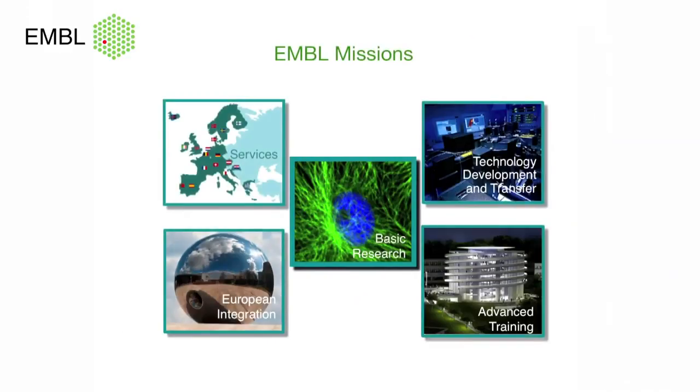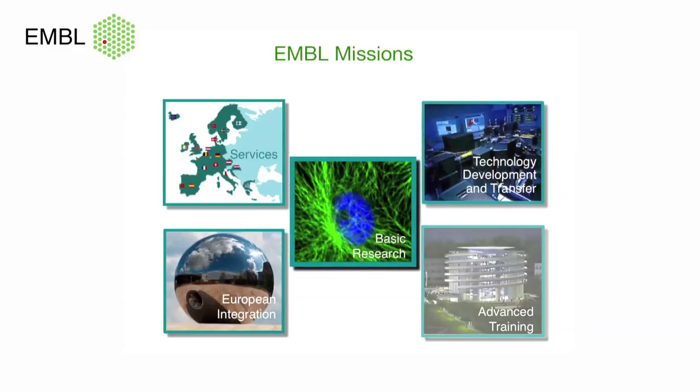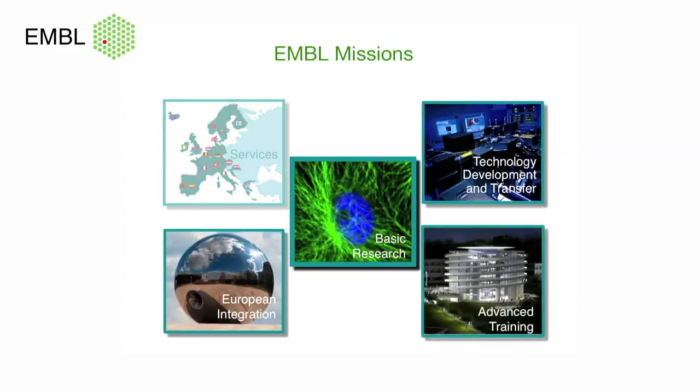EMBL has 5 missions. Its core mission is basic research in the life sciences. In addition, its missions are technology transfer, advanced training for scientists, scientific services for its member states, and European integration of research. EMBL has 5 sites.